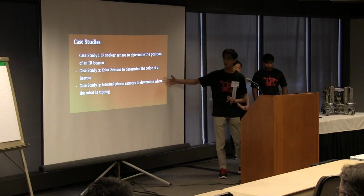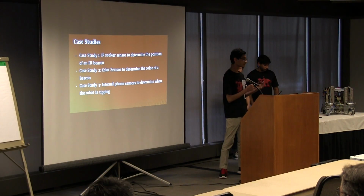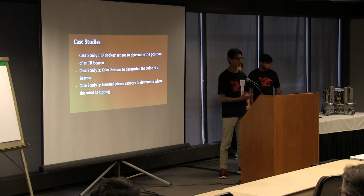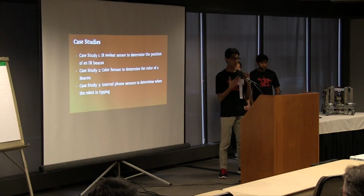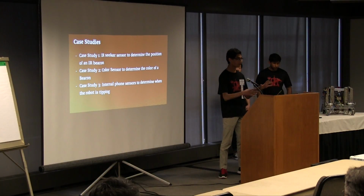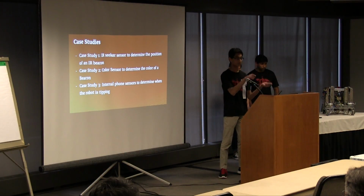And then finally, our last case study is utilizing the internal sensors within an Android ZTE Speed phone, which has many internal sensors like the accelerometer or the gyroscope. Using these sensors, we're looking to determine when the robot is tipping. How we do this in the context of robotics is we separate tipping into 5 main categories. The first is not tipping at all, it's just stationary. And then the other 4 are tipping in each of the 4 directions.